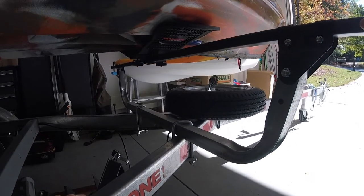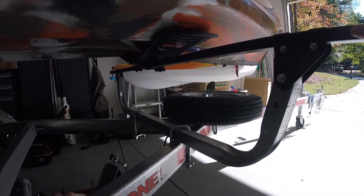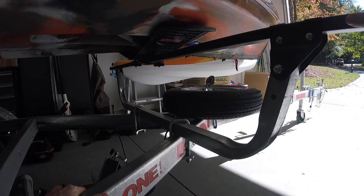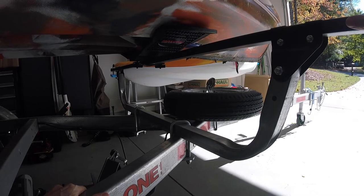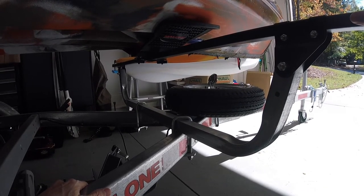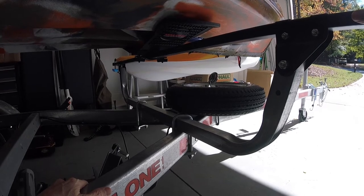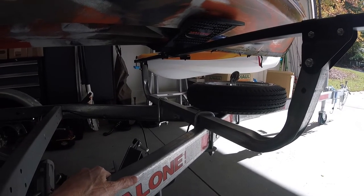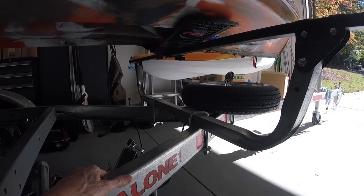And also, y'all notice something different about my trailer? I got a spare tire. Because when I bought the trailer to begin with, the Girl Scout in me said, you need to prepare. Why don't you get a spare tire? Well, since I'm going to be hitting the road with the new kayak that's coming. Oh, dang. Did I give it away? Yeah, I think I did.